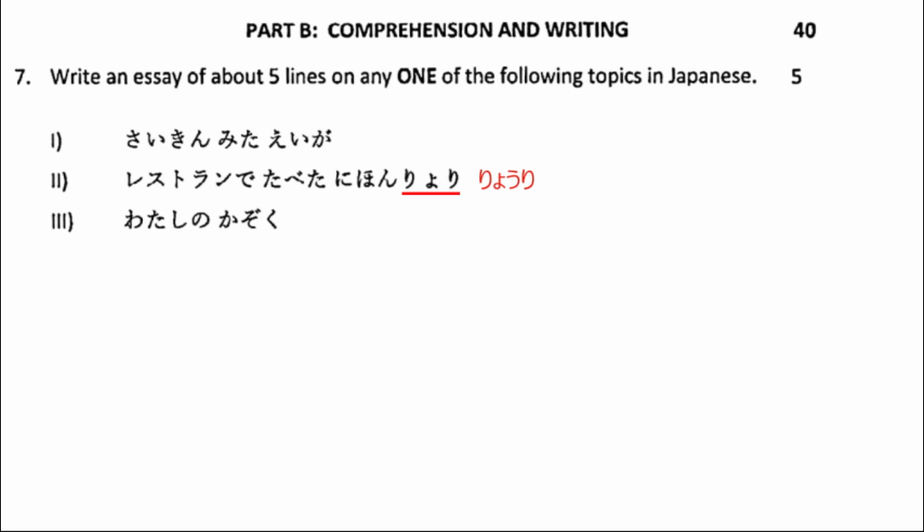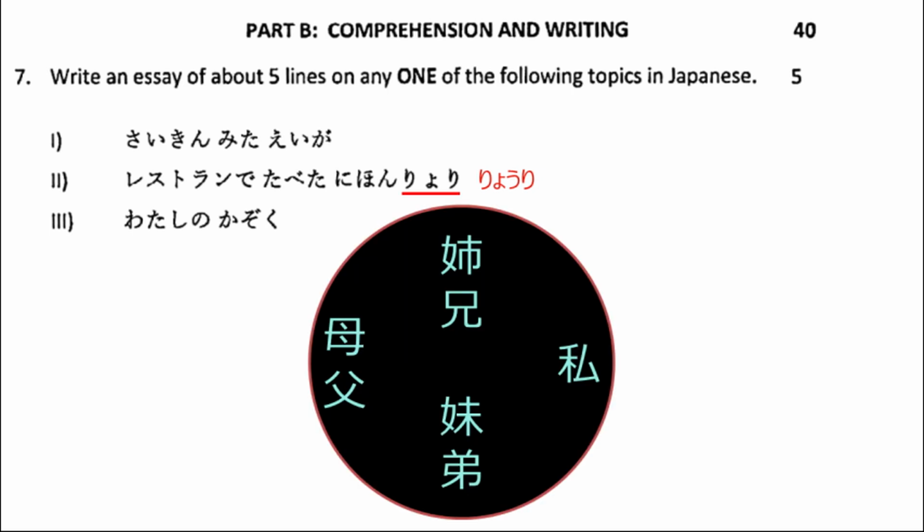But as you can see, in almost every other paper, they ask about family. So it makes sense to learn the vocabulary for all family members. Please also include yourself, that is Watashi, when you are giving the total count.